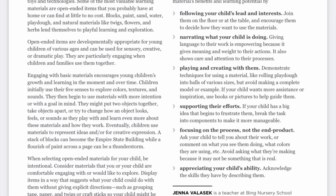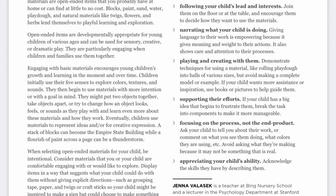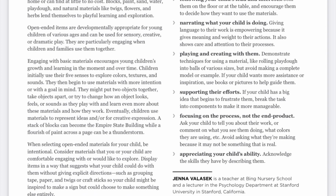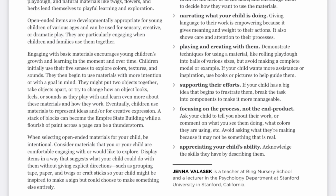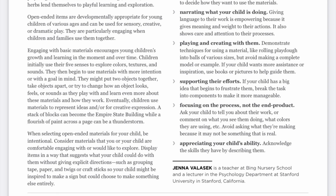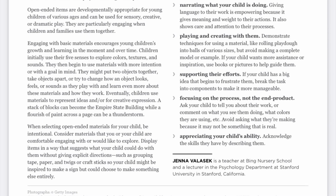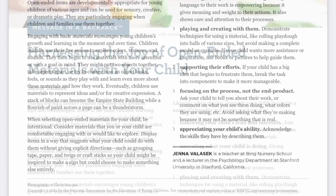A stack of blocks can become the Empire State Building, while a flourish of paint across a page can be a thunderstorm. When selecting open-ended materials for your child, be intentional. Consider materials that you or your child are comfortable engaging with or would like to explore. Display items in a way that suggests what your child could do with them without giving explicit instructions, such as grouping tape, paper, and twigs, or craft sticks, so your child might be inspired to make a sign but could choose to make something else entirely.